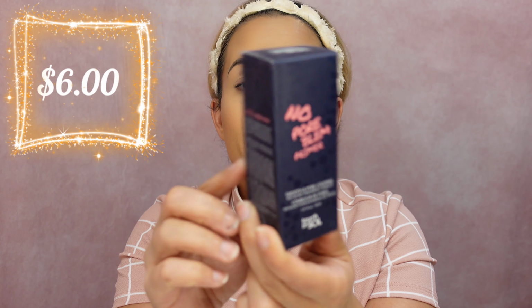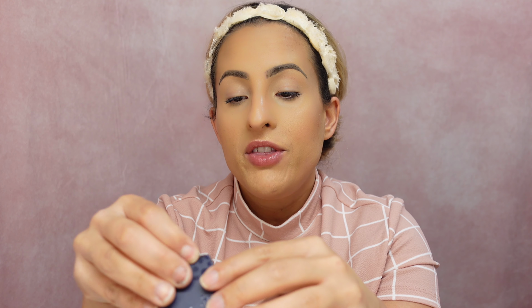And then I also got the No Problem Primer. I was supposed to use this in this video, and I didn't. I don't know why. I have never tried this primer before. And it's supposed to smooth skin, pore covering. Okay. I don't know. It's supposed to be good. I got pores. So, I mean, I'm all about products that tend to that.